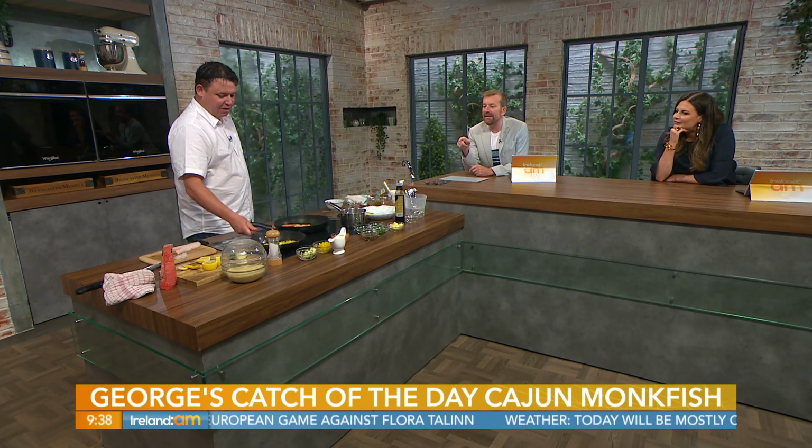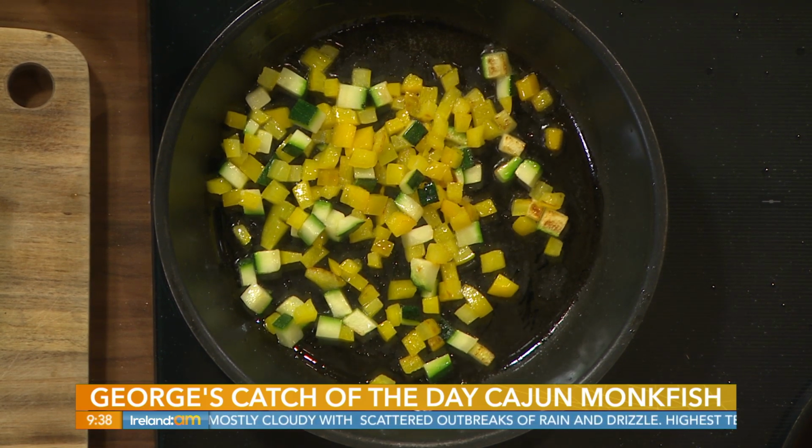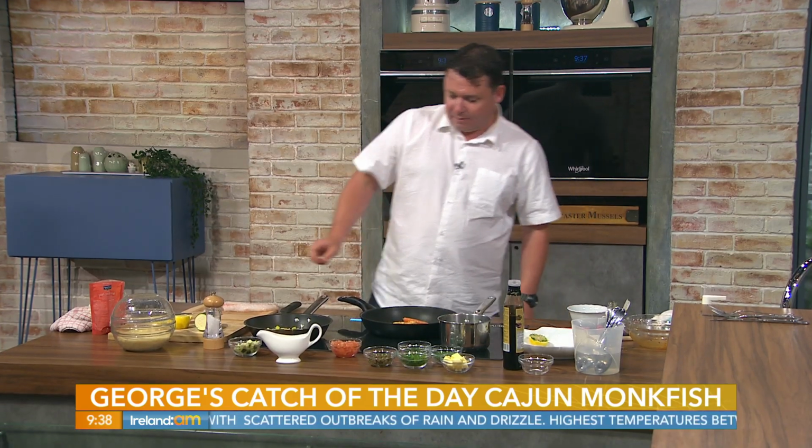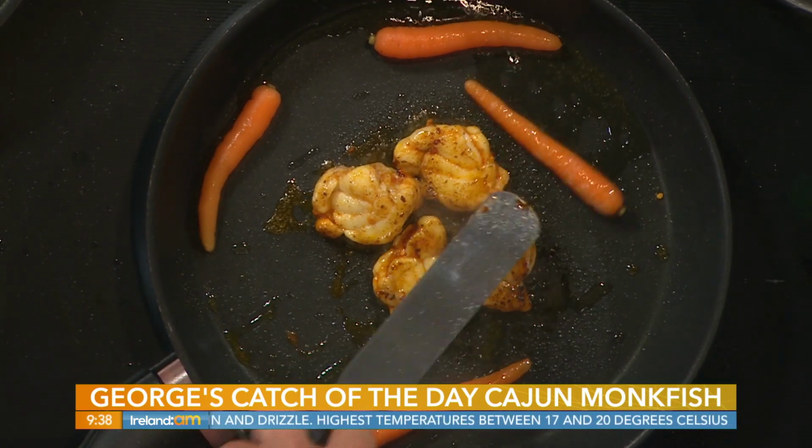And then, well, you've some vegetables just frying away in the pan here. I've some sauté and just some peppers and some courgettes there. I'm just going to soften them. So they're going to go in with our couscous afterwards. They're going to be part of the couscous. Okay. It smells so good. Yeah, the Cajun spices are floating over my way.